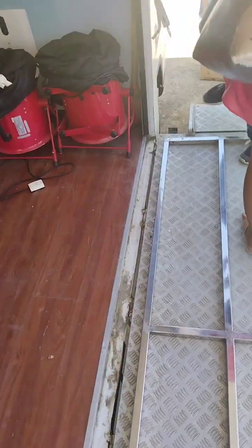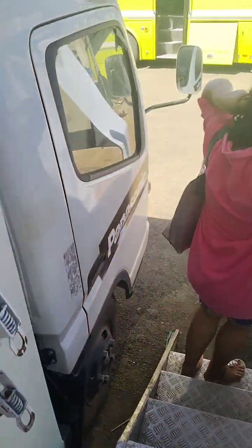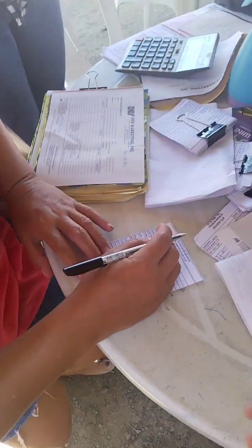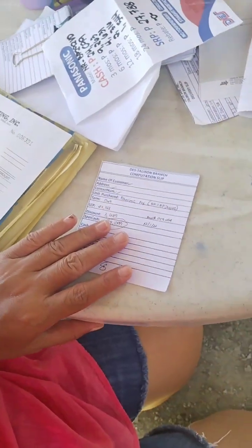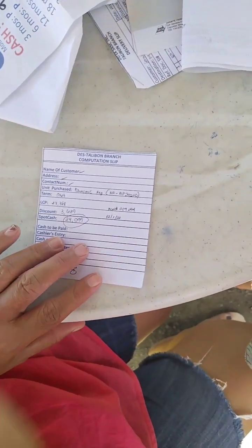Left the ballpen. Okay, mom is gonna fill up some forms. Mom is gonna sign up. You're not too close to me. You do the picture there, not on here.